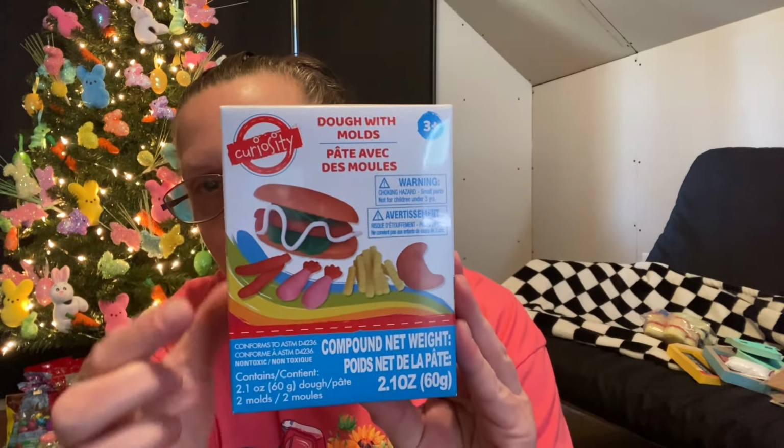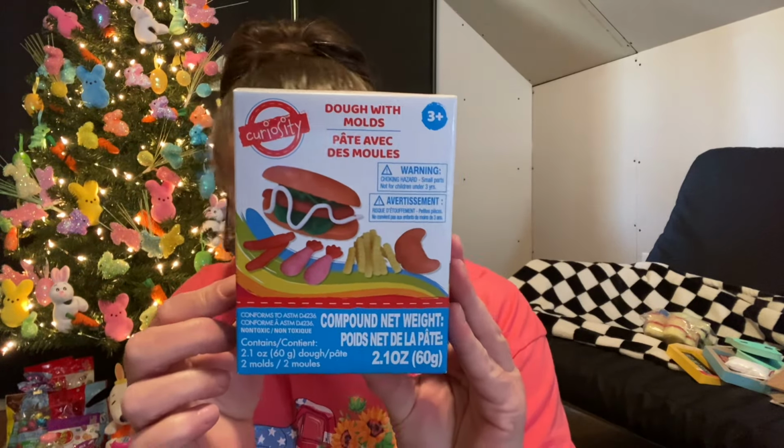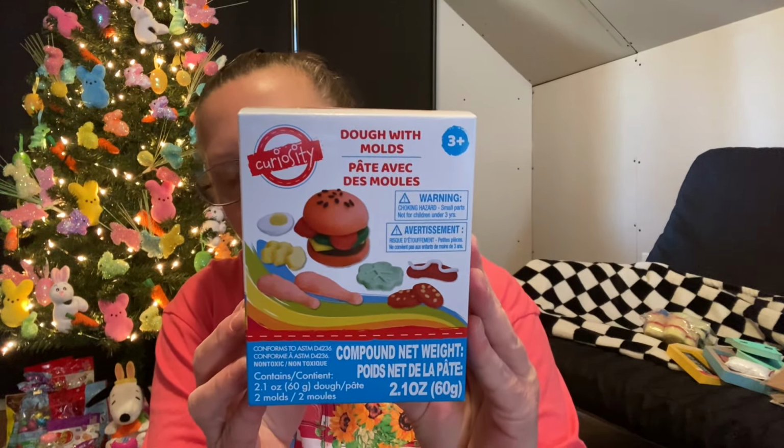I think that looks like a hot dog. I don't know, maybe a chicken sandwich? I'm not sure. So I grabbed that one as well. They had two more I'm going to share with you. I know this one's a hamburger. This one is called Dinner and it looks just like this. Perfect for helping out the Easter Bunny to fill those baskets because that's next week already. I cannot believe it. Cookie dough cutters. Also, the last one is cookies. And there it is right there.